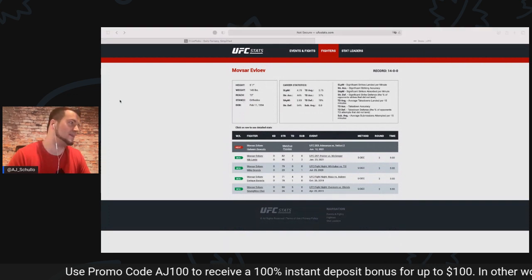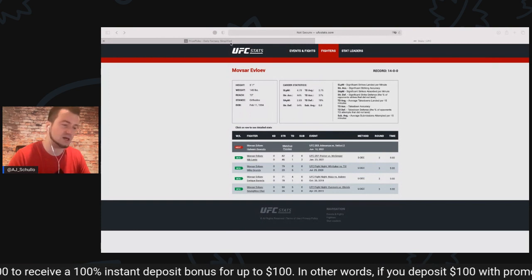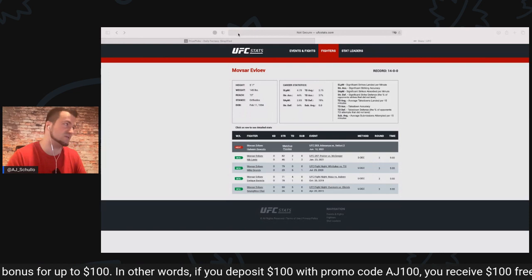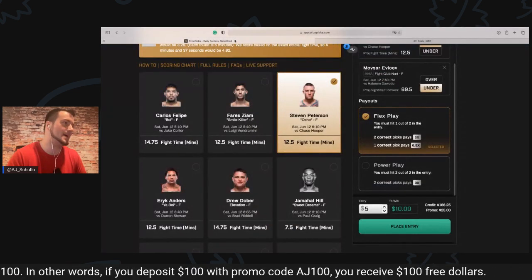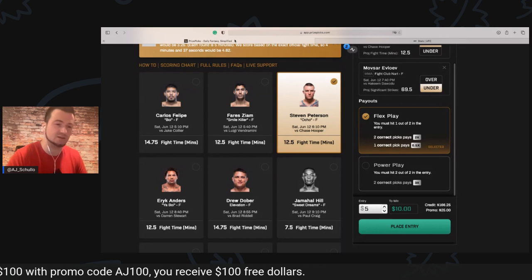So that's the reason for the selections, guys. So again, I think that the metrics check out. I think the eye test checks out. Dawodu, credentialed striker, sound defensively. I just don't think that Evloev will be landing on him at that high of a rate, considering the numbers, considering the dynamic of the matchup.